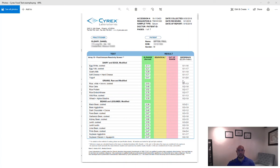So I wanted to show you guys an example of one of the food sensitivity tests that we have available to patients. Food sensitivity tests are very important for people that have allergic conditions, autoimmune diseases, digestive issues, brain fog, because we really need to figure out if food triggers are an issue in your situation. Because what's something that we get exposed to constantly every day, multiple times a day? It's foods that we eat.